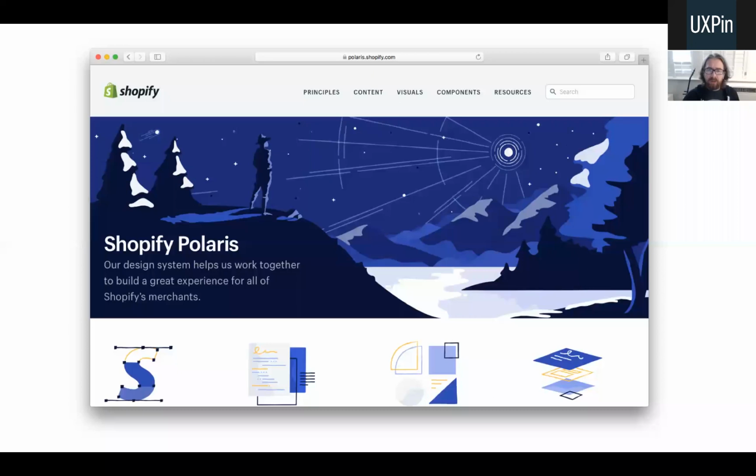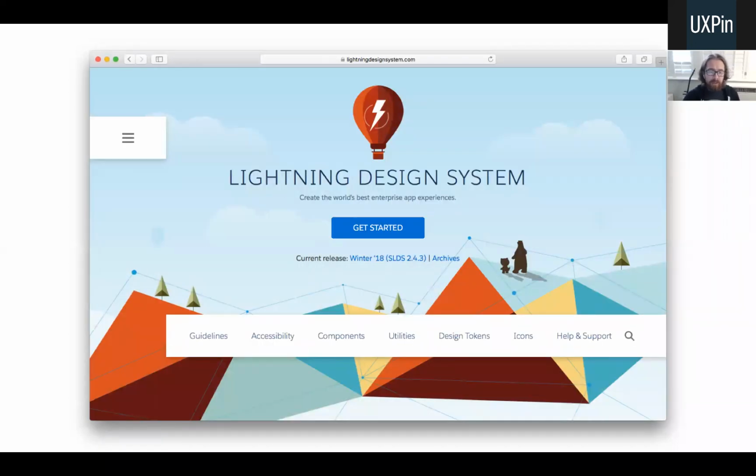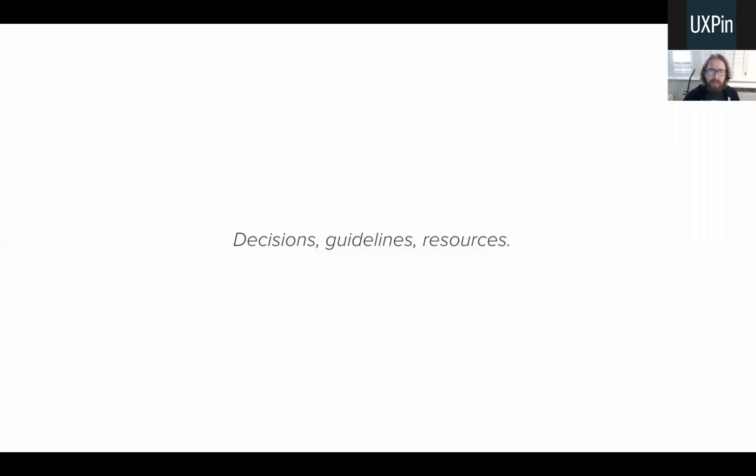And one way to understand it is really just to go through documentation websites of all the great publicly available design systems coming from big and amazing companies. So Shopify, for example, I can see that just in their navigation, they have principles, content, visual components, and resources, right? So that tells us how they use design system in their practice. Lightning Design System from Salesforce has guidelines, accessibility, which I do think is very important, components, utilities, design tokens, icons, help and support, right? So there is a little bit of an overlap. And definitely what we can see across all the documentation websites is that design systems collect decisions that the team made about the experience of users and interfaces, guidelines, and resources that the team can use, right? So it's really a team-oriented standard that is always kept alive in a company.